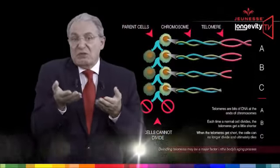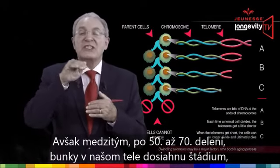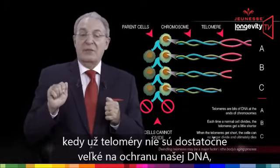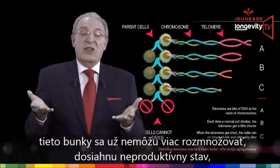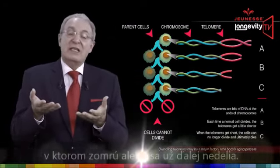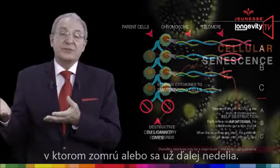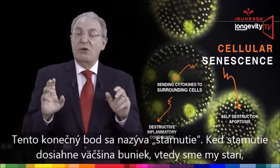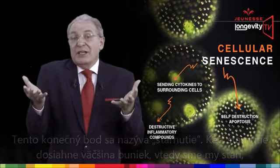Meanwhile, after 50 to 70 divisions, the cells in our body reach a stage where there are no more telomeres to protect our DNA, so these cells can no longer reproduce themselves. They reach what we call a retirement-like state, in which they die or no longer divide. This end point is called senescence. And when senescence reaches a majority of cells, we die of old age.